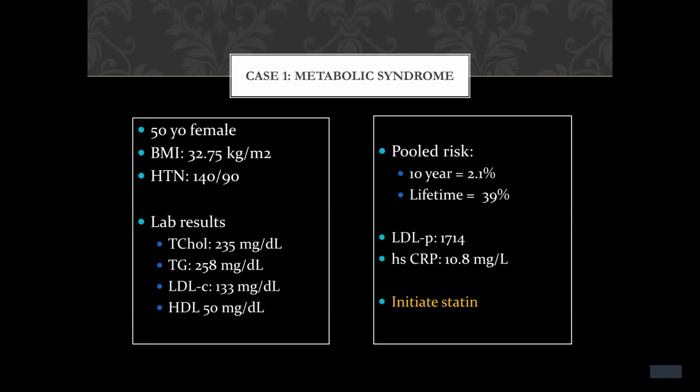So, thinking that there could be a discrepancy between the LDL cholesterol and her real LDL being LDL particles, I checked advanced lipid testing. You could go to Quest and ask for lipoprotein fractionation. And you could go to LabCorp, and in this case, you order what we call NMR, nuclear magnetic resonance. In this case, I got an NMR. LDL particle was 1700, so her real LDL was 170, not 130. Her hs-CRP was high, 10.8. She has a lot of inflammation going on. This individual is high risk. She meets the criteria to be on statin and initiated statin.